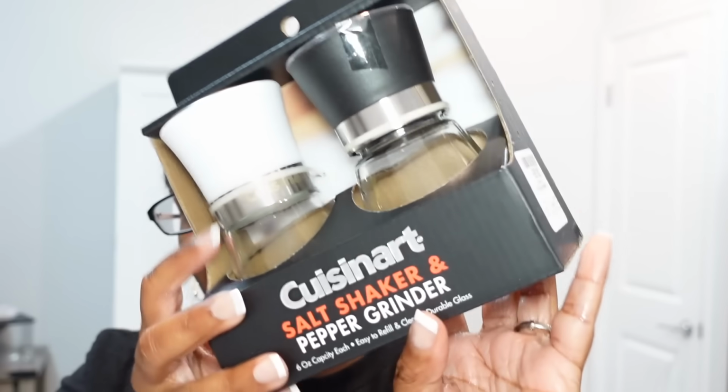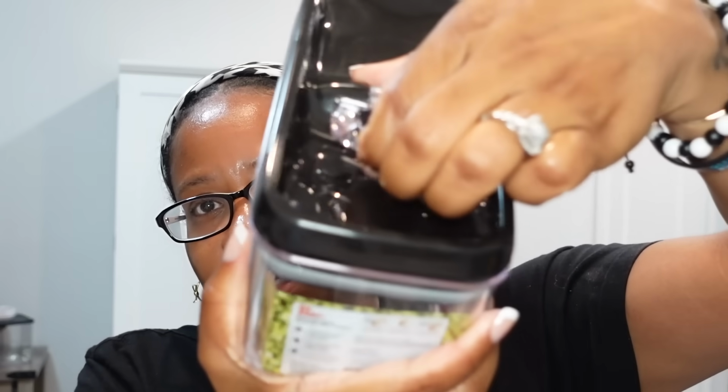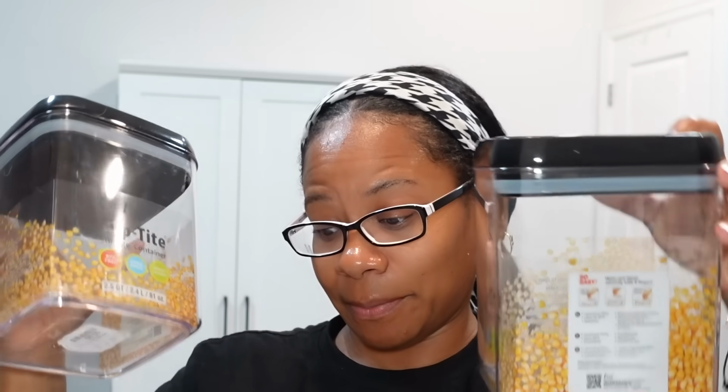Then I got this salt and pepper shaker. Then I got some more food containers. They look like that. So I got these two. And then I got these two. And try to open it. And then press it down to seal it. I think each one of these was $6.99, $4.99. And these two were $9.99. Oh, this was $9.99. And the knife set was $19.99.